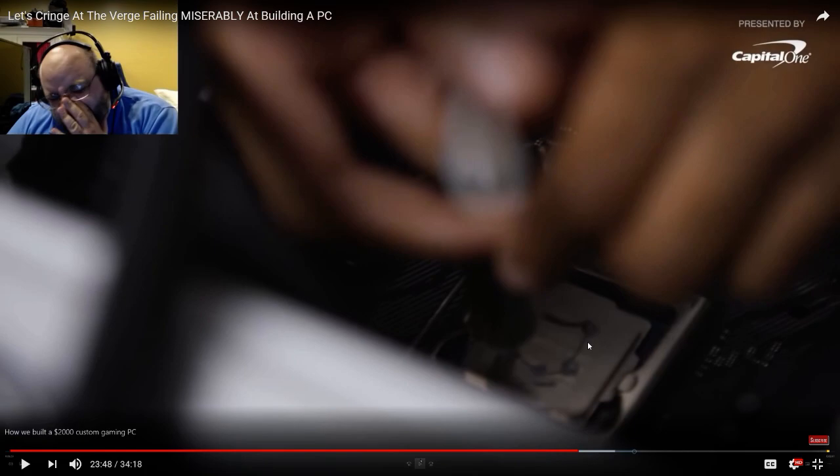So this video is so bad. But he keeps the thermal compound pad and he puts a glob of this on there. Pretty much like the entire vial at this point. And he puts a CPU cooler on with the pad and with this on there. That's going to create a gap.